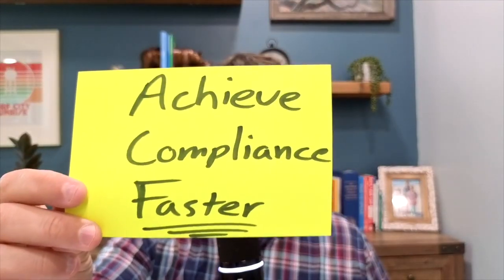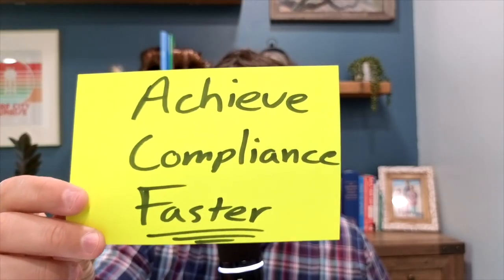Now, the third way a safety coach will help. So again, just to recap, the first way saves you time. Second way saves you money. Those two are enough. But this is the other one. It gets you to achieve compliance faster.